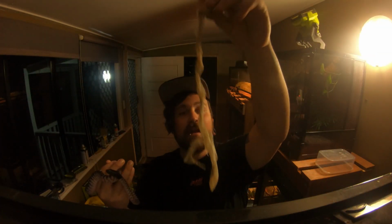And we're just going to quickly clean her enclosure too. And another little shed. So she's shed. So that's awesome. That's always good to see. Means they're growing and eating well.